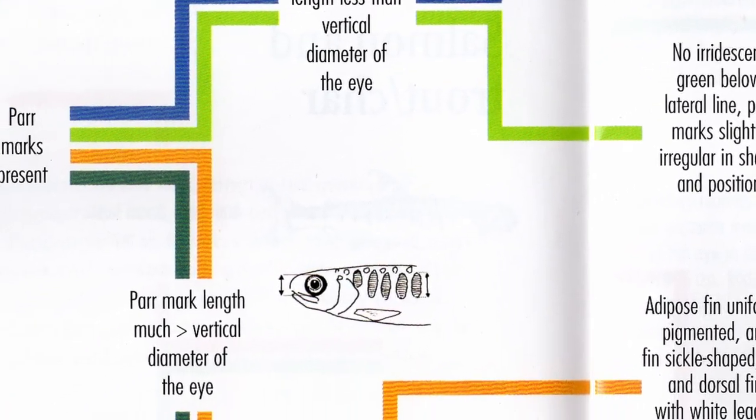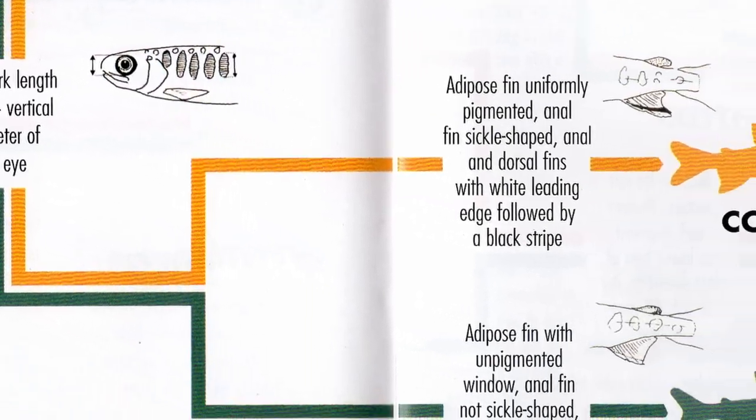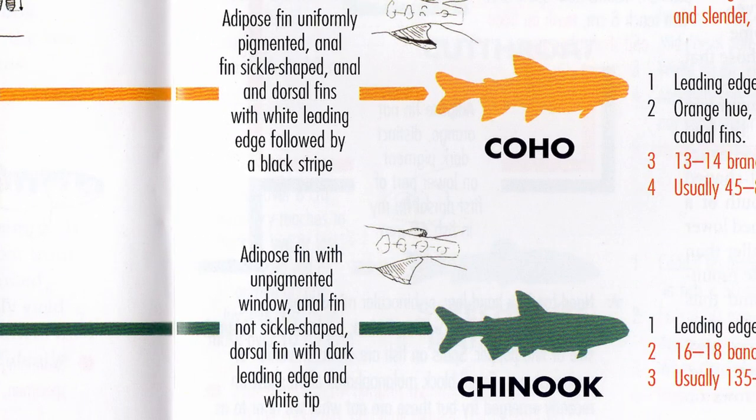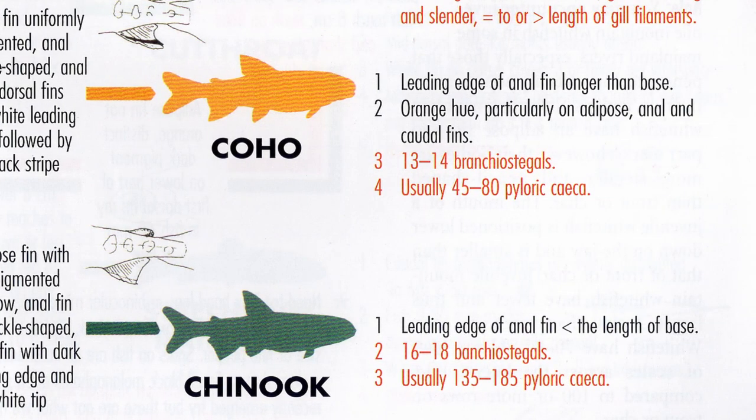So if the fish you're looking at has par marks that are longer than the vertical diameter of the eye, you've got a pretty good idea that you're looking at a coho or chinook. Moving on down the column, it'll ask you questions about the adipose of each of these species. If your adipose fin is uniformly pigmented, your anal fin is sickle-shaped, the anal and dorsal fins have a white leading edge followed by a black stripe, you're probably looking at a coho. If the adipose fin has an unpigmented window, the anal fin is not sickle-shaped, the dorsal fin has a dark leading edge and a white tip, you're probably looking at a chinook.